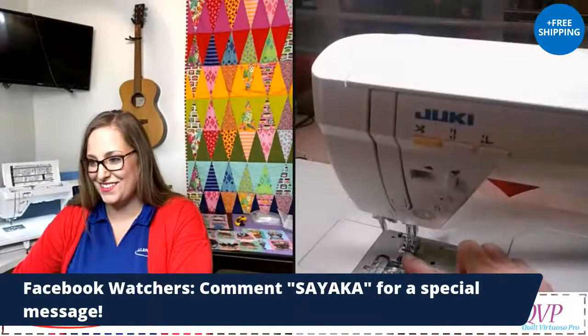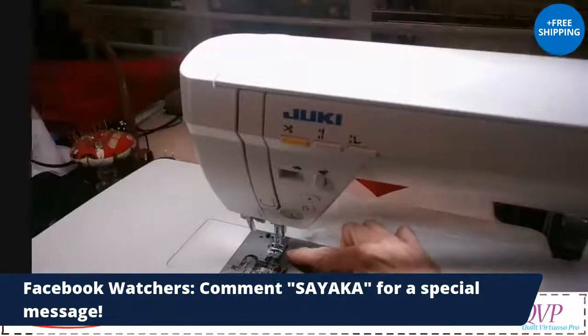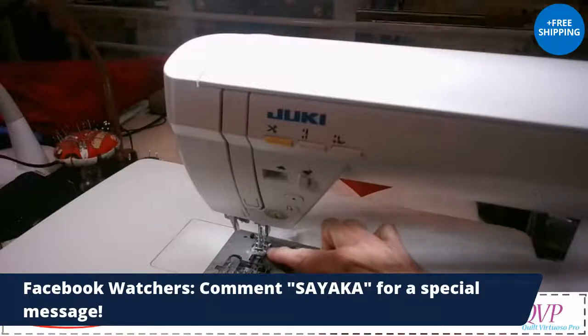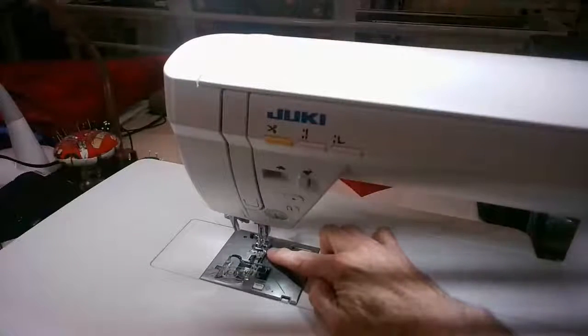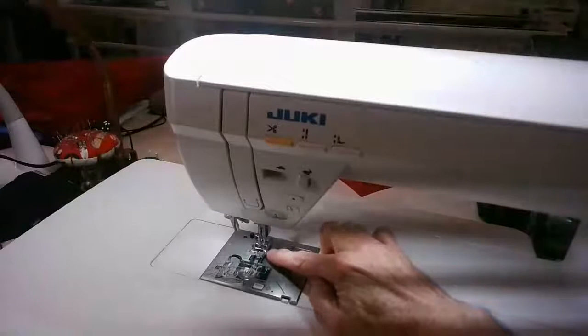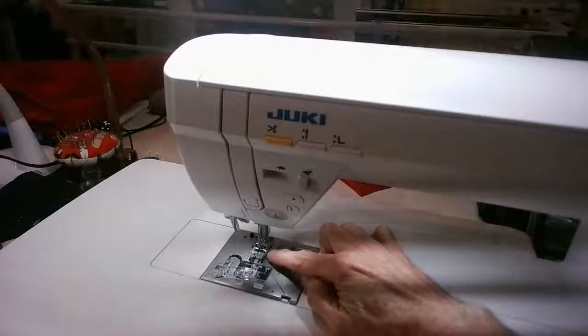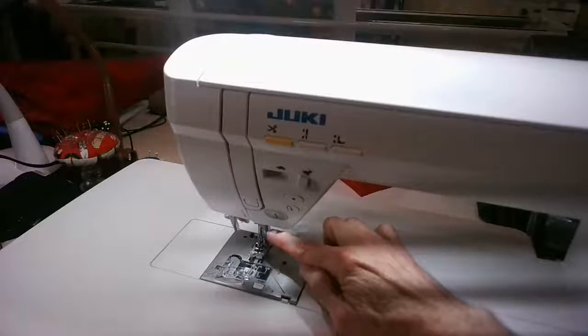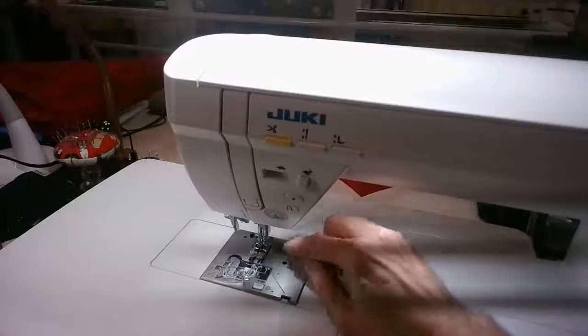So how you doing, Timm? Good, good. We're all set here. I hope you can see this angle and you can see the throat plate and you can see I've got my foot lifted off. Oh, I forgot one thing that's really cool with this machine. You can adjust how much clearance you have on this foot. The default is 6 millimeters, but I can make it 8 millimeters up or 10 millimeters up, so I can have as much clearance in there as I want, depending on the project I'm working on.